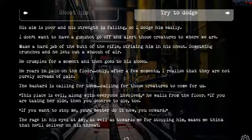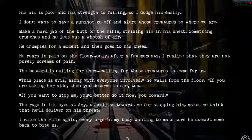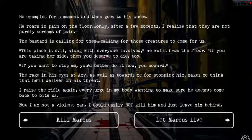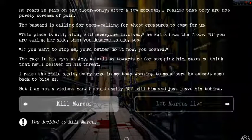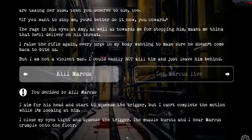The rage in his eyes at Amy, as well as towards me for stopping him, makes me think that he'll deliver on his threat. I raise the rifle again, every urge in my body wanting to make sure he doesn't come back to bite us. But I'm not a violent man. I could easily not kill him, I just leave him behind. I aim for his head and start to squeeze the trigger, but I cannot complete the motion while I'm looking at him. I close my eyes tight and squeeze the trigger.